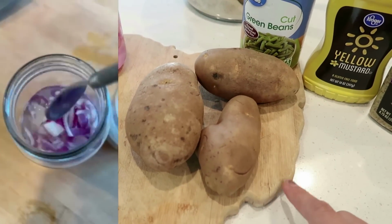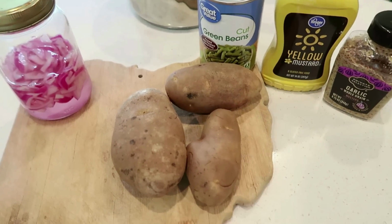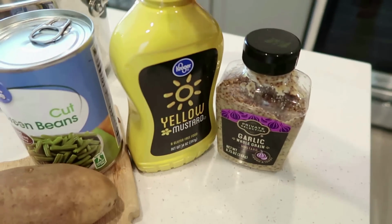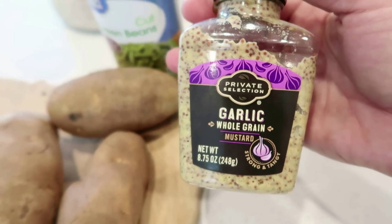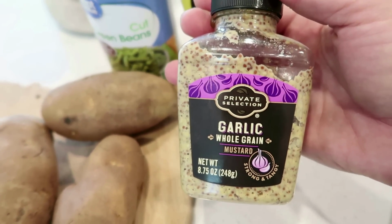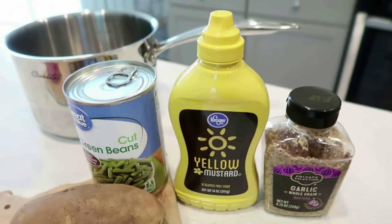I'm going to scrub, wash, and boil about 3 large russets. They're pretty good size. I feel like that'll make for a great lunch. And then for a dressing, I'm going to just do yellow mustard and garlic. This is so good. If you can find this, it is from Kroger Company. I'm sure other brands make it too, but it's so good. And I'm just gonna have a really quick mustard dressing.